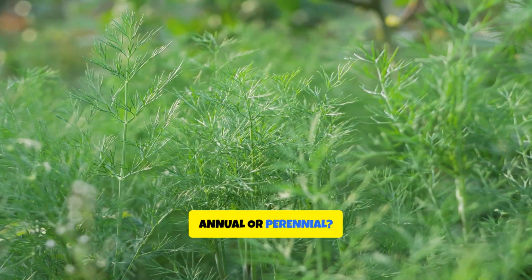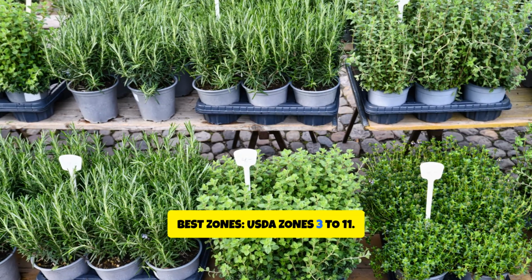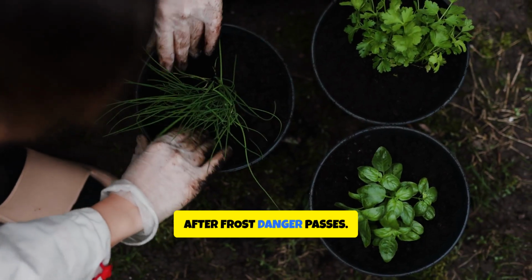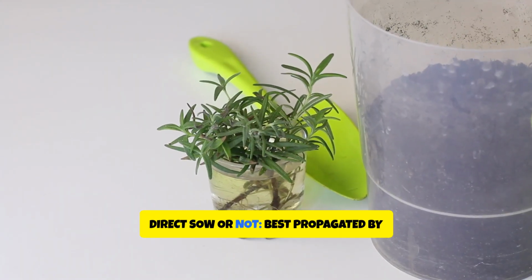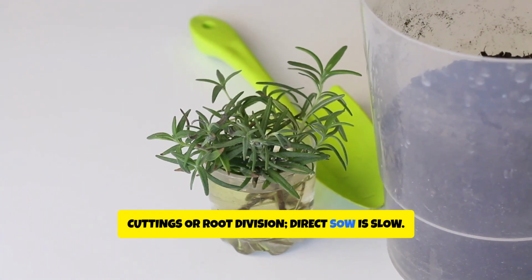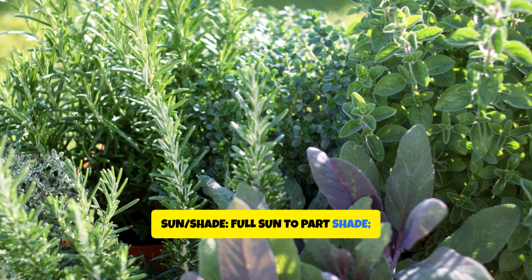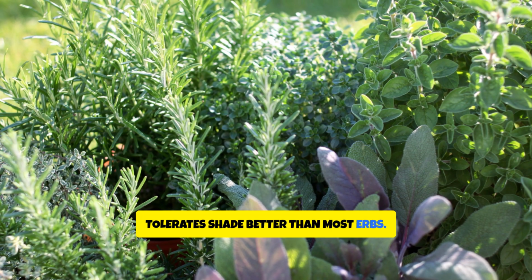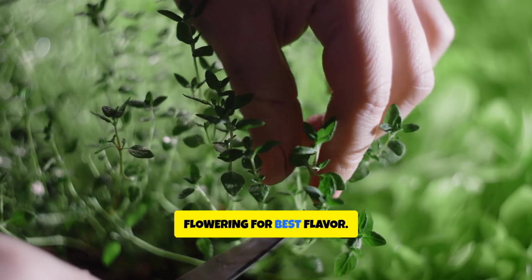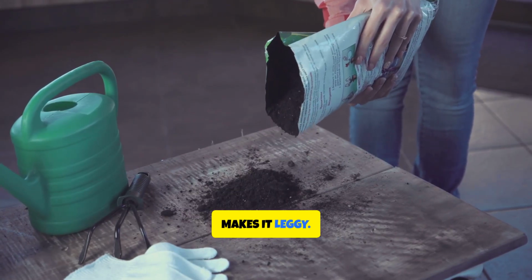Annual or perennial? Perennial. Best zones: USDA zones 3 to 11. Best time to plant: spring, after frost danger passes. Direct sow or not? Best propagated by cuttings or root division. Direct sow is slow. Sun or shade: full sun to part shade. Tolerates shade better than most herbs. Pruning: cut stems to the ground before flowering for best flavor. Fertilizer: minimal. Too much nitrogen makes it leggy.